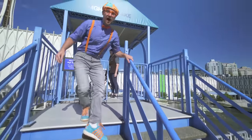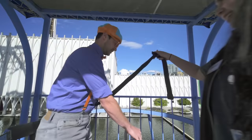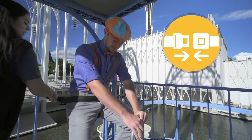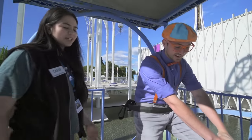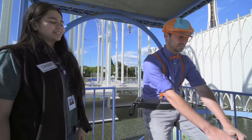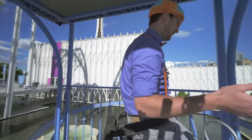Woo! Now we're gonna do the high-rise bike. Oh, all right. Come on, come here. You gotta buckle up. Whoa. I'll tell you a few quick things before you go. Just make sure you're going at like a walking pace. You're always going forwards and just keep pedaling the whole time. Okay. Hands are optional. Whoa, hands are optional. Here I go! Whoa!